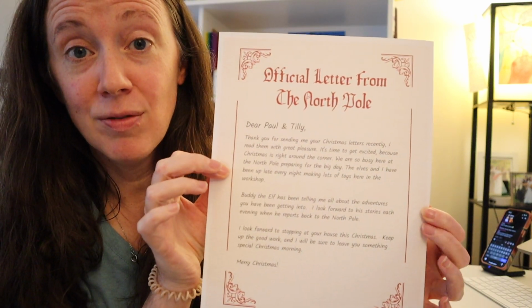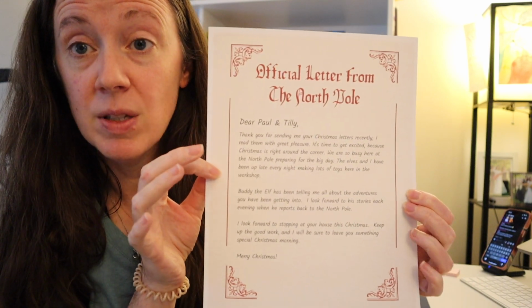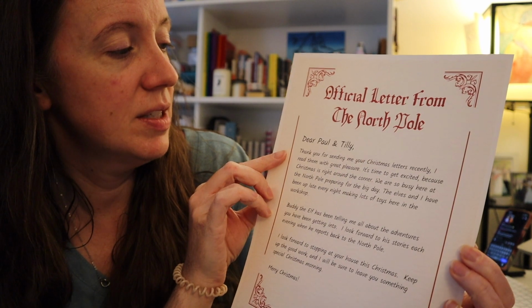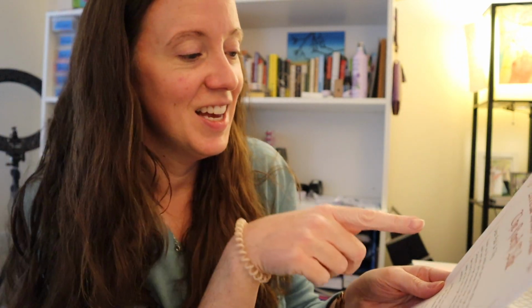I just looked up letter from Santa and all of these letters popped up. I've seen these on Etsy where you can pay for them as well. And the only thing, I did actually rewrite it. This one says, Dear Paul and Tilly, and then I just put, do you want me to read it to you? I'll read it to you really fast. You can tell me if you do or do not like this. I did copy some of it handwritten myself.